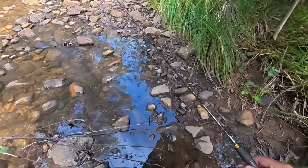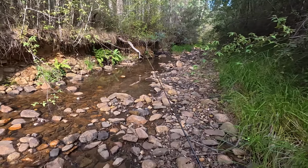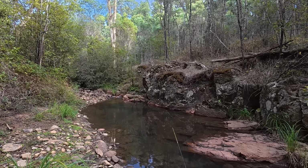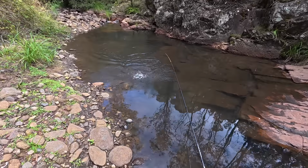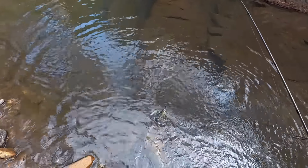Spider Central under here. Spider-Man, Spider-Man, does whatever a spider can. Some swirl beyond that, got him. Not very big, but I'm on. And it's a brown trout. Beauty. One rainbow and one brown.